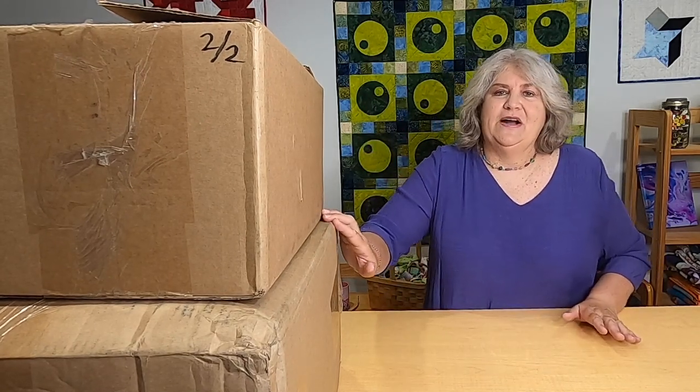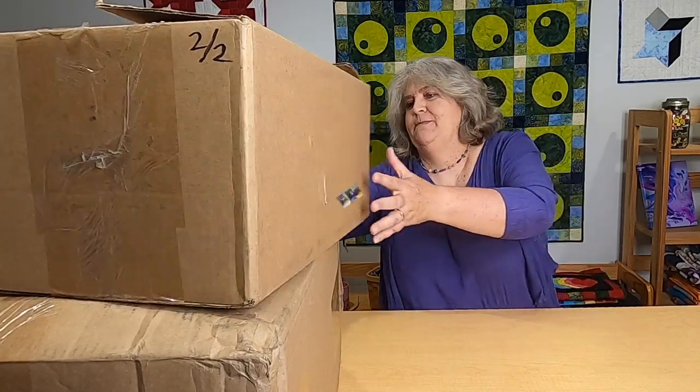So let's get started. This is the fun part. I think I'm going to start with the big box and we're just going to move these out of the way a little bit and get started. Alrighty, so here are the contents of the big box. They're all laid out here. I'm going to show you one by one.